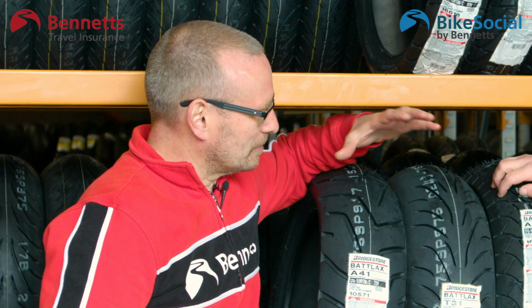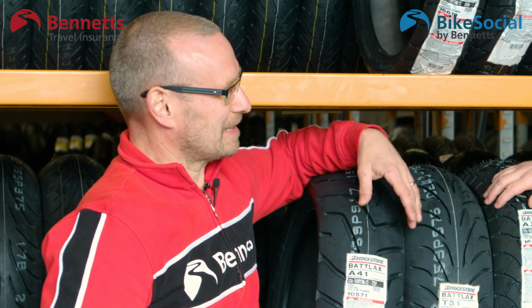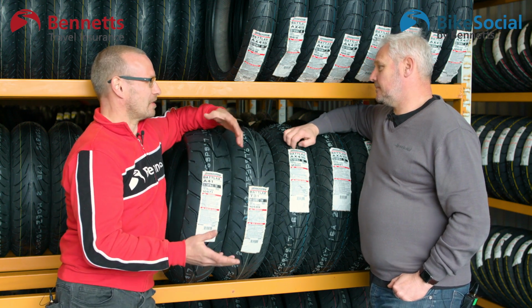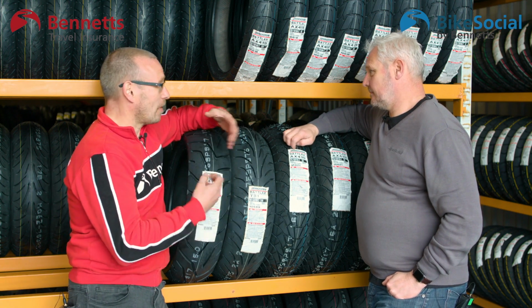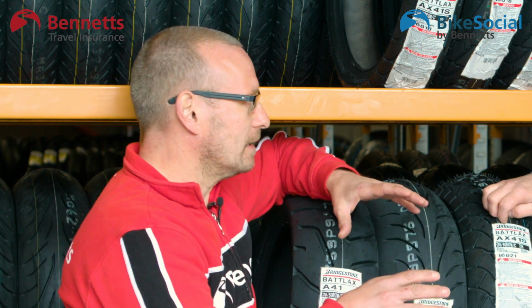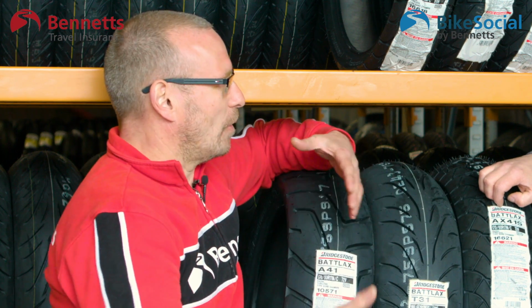So choosing tyres is important. They're what make your bike stay on the road. But I think, as you said before, they are a bit of a grudge purchase, aren't they? They are. But to choose the right tyres, if you understand how they're made and what goes into them, you can get the right ones for your ride and your style. So first off, let's talk about a sports bike rider. They've got the sports bike, but they only use it for touring. Should they be going for the grippy sports stuff?